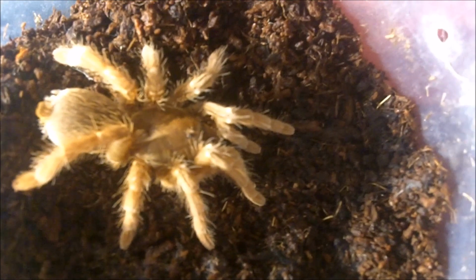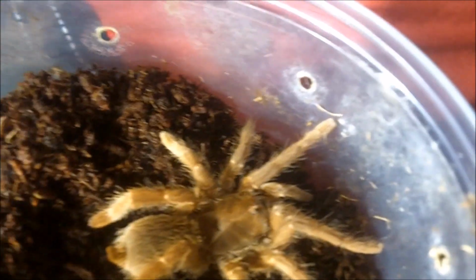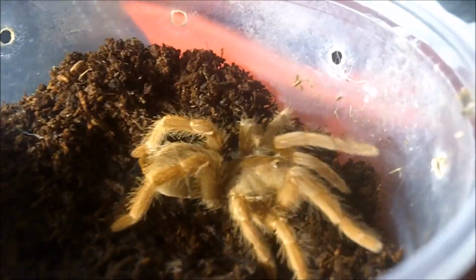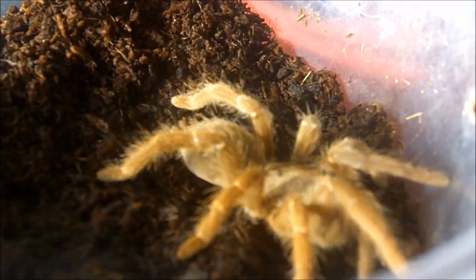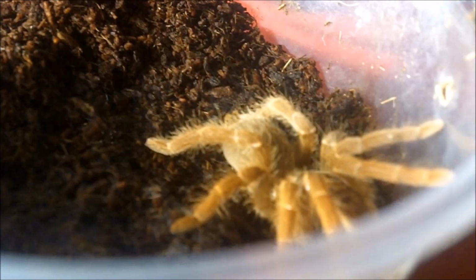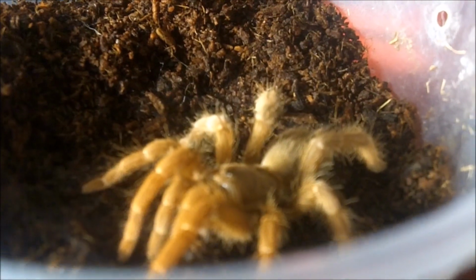Oh, I definitely forgot to show you this one. This one here is my sexed female king baboon, formerly known as Cyriopagopus crochet. Now it's called Pelinobius muticus. Really cool species. This is actually really interesting, that these are one of the few old world tarantulas that go really, really slow, kind of like a Grammostola or a Brachypelma.